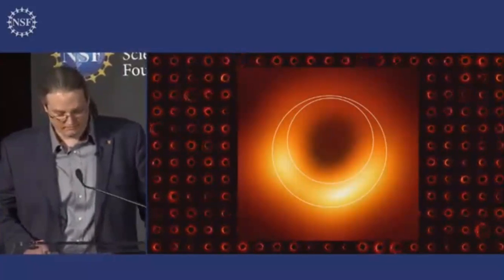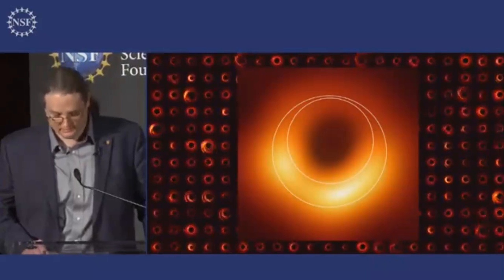Regions that move toward us at nearly the speed of light are bright. Those that are moving more slowly or away are dim. From these, we have inferred the sense of rotation of the black hole. In M87, the black hole spins clockwise.